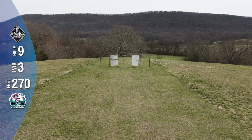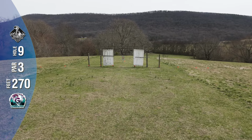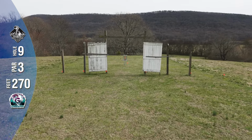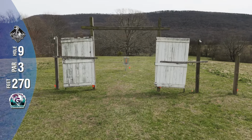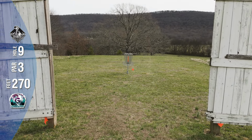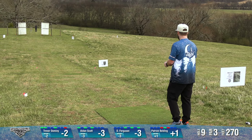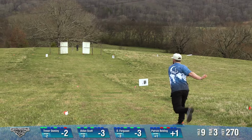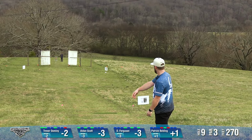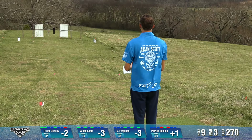I do like the skip shot play. I've seen that a few times where you try and bounce it about where the camera's showing and get it to just barely squeeze through, but you can miss it underneath those doors, and that's no good. I did that last year. Honestly, this hole needs to be about 225 feet or 200 feet. I'm pretty sure they backed it up because... that's fine, get some skips. Yeah, he ain't mad. You just get a 3 and get out of there.